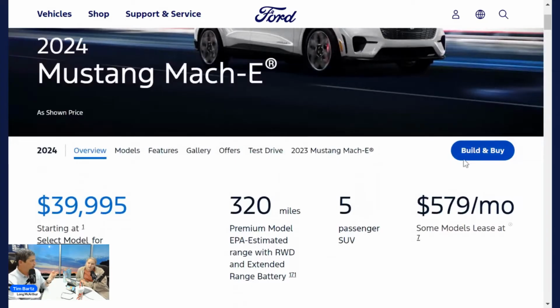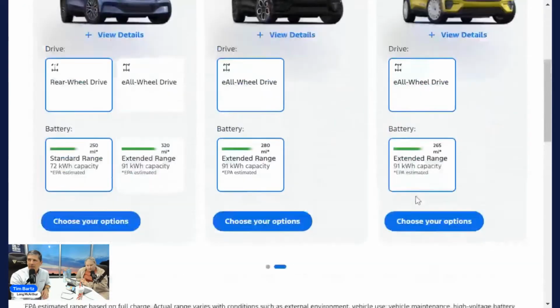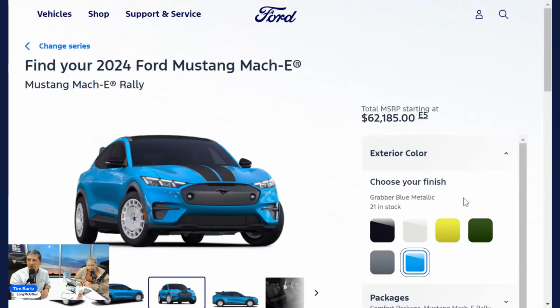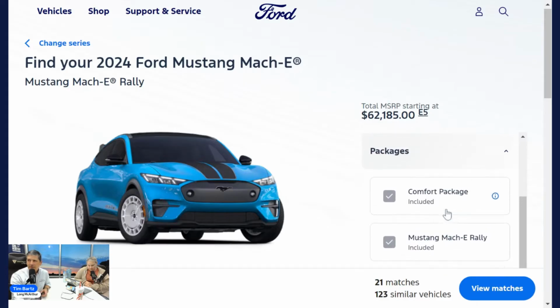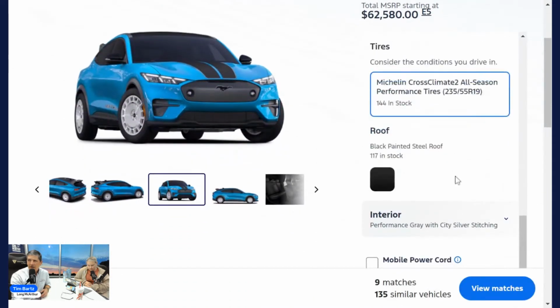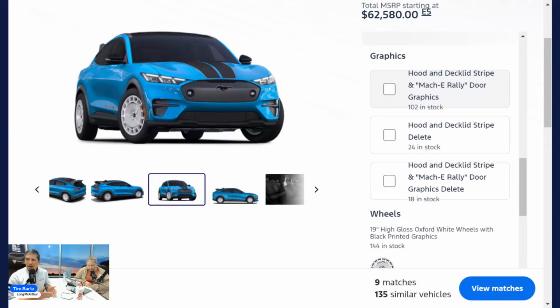Now, I was actually playing around with this because I ordered a Mach-E GT Rally. So you go over here. They have the configurations, including GT Rally. I was playing with this earlier today. So I chose my options, and I'm going to build this out just the same way I ordered it. Grabber Blue. Packages. Now, these aren't other customers' vehicles. These are the ones I ordered. I did the interior protection package on mine, and I did the hands-free. I'm not going to take this out of town much. Exterior options: the only other options are do I want the hood and the graphic on the side, so over-the-top stripes and the graphic. I did, so I left it on. So I would select that one.